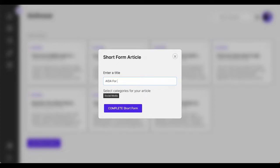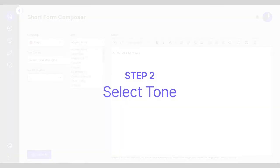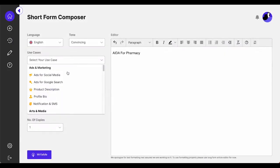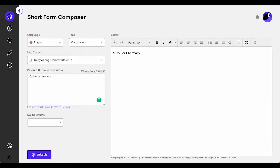Today I am going to share how you can use WriteMe.ai to write high-converting sales copies in AIDA format in few easy steps. As you know, first you have to select your desired language, your tone of voice, and your preferred use case. Then, input some relevant information for AIDA sales copy generator. Input ideas such as keywords, phrases, main context, titles, and goal of writing.